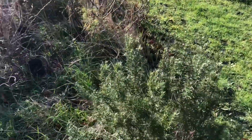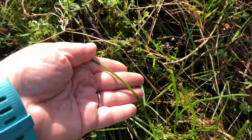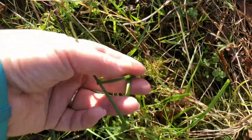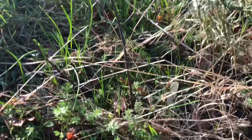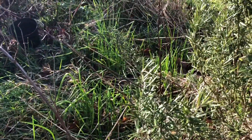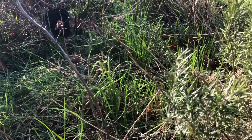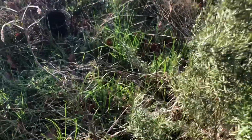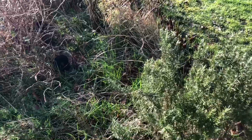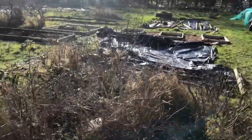It's looking like I've got loads of chives coming up as well. I mean, they smell like chives and they taste like chives, so we're going to go with chives, but they are everywhere. So I might have to take a few of those out and offer them up to some other plot holders, just because there's so many of them. They've absolutely taken over. It's lovely and I love the flowers on them, but they need a bit of controlling. So yeah, this is my little plot.